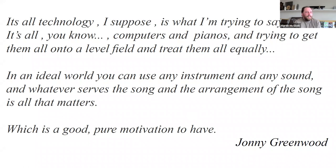So, it's all technology, I suppose, is what I'm trying to say. It's all, you know, computers and pianos. I'm trying to get them all onto a level field and treat them all equally. In an ideal world, you can use any instrument and any sound, and whatever serves the song and the arrangement of the song is all that matters, which is a good, pure motivation to have.